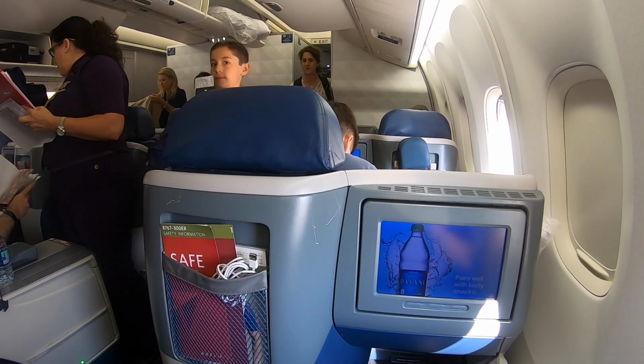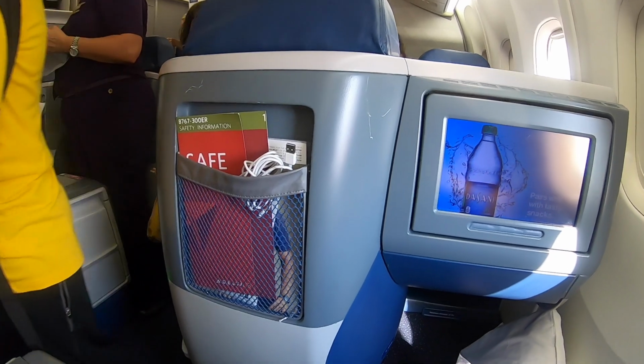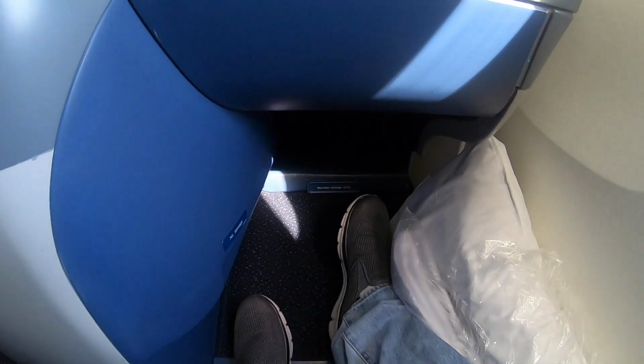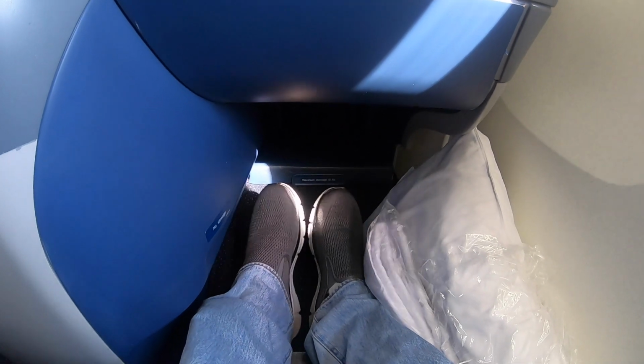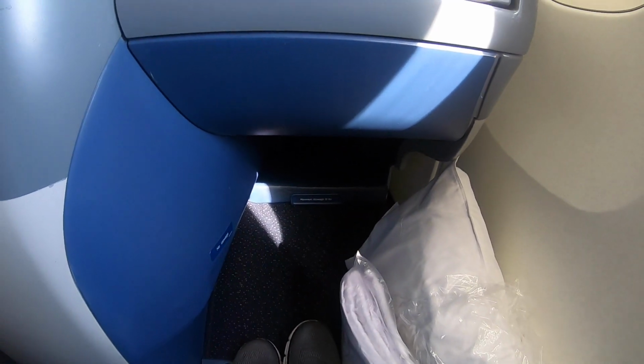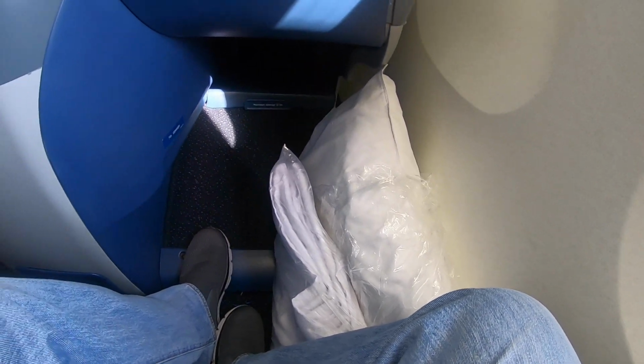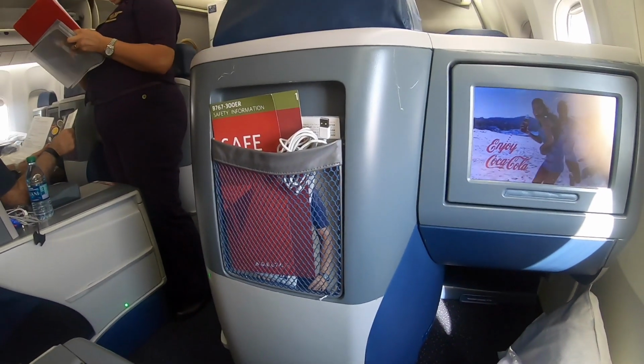So as the rest of the passengers finish boarding the plane, let's take a closer look at just the amount of room that a Delta One seat provides. And you can see for the legroom, it's very impressive. There's plenty of room to be able to stretch out. It's going to make a 9-hour flight really great. And you can also see the Westin Heavenly bedding present to be put to good use a little bit later on when it's time to sleep.